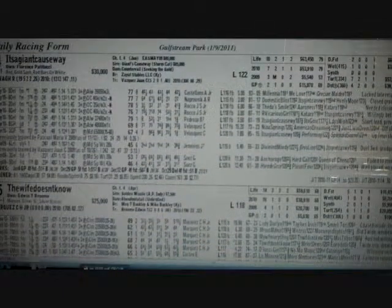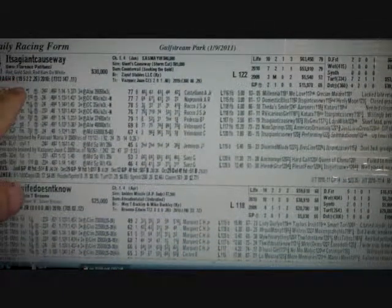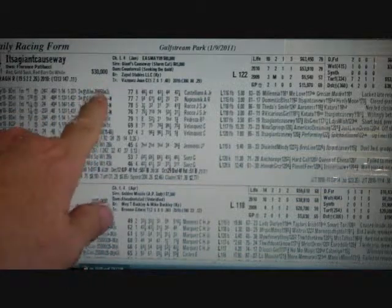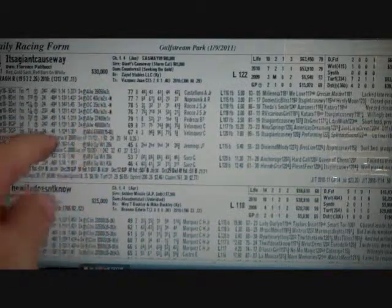The 4, 3-1 on the morning line, it's a Giant Causeway, looks to be the favorite. Okay, has not run for a claiming tag. You see allowance, optional claiming, optional claiming. I'll keep her on the maybe list.